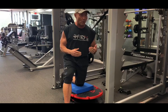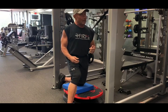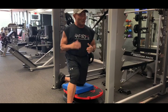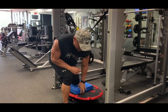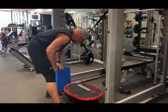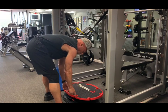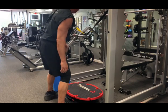Like I said, this core board is very unstable. So if you don't have really good balance, this is going to help you out, but not at first, okay? So go one step at a time. Anyway, I'm going to get this pad off of here that I'm kneeling on. And right here is the center of the core board. So I'm going to put my feet on top of that.